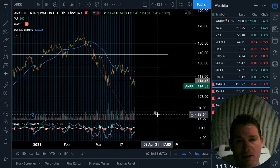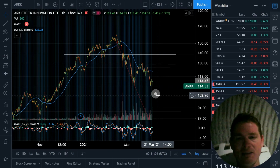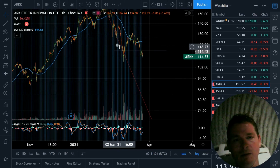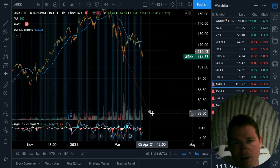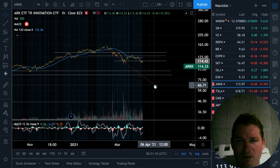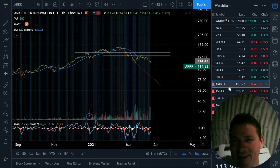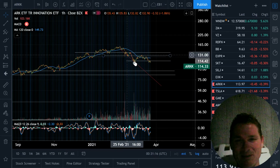So I've had the target of 420.69 as the downside on Tesla for a little while. But this downtrend line is, I mean, where would we have to go? Oh, this is Ark. I'm sorry. Ark and Tesla are almost the same chart.